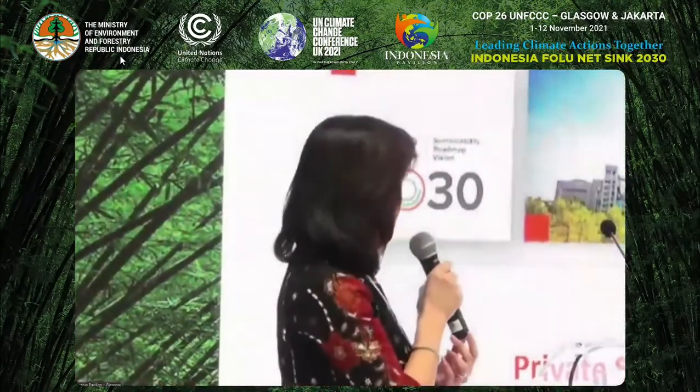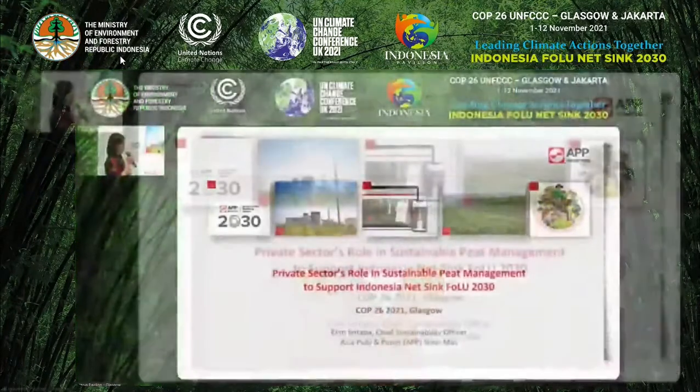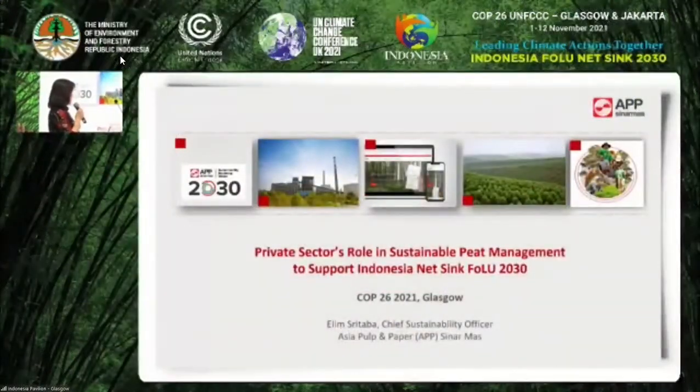I would like to share about the private sector's role in sustainable peat management to support our peatland management.